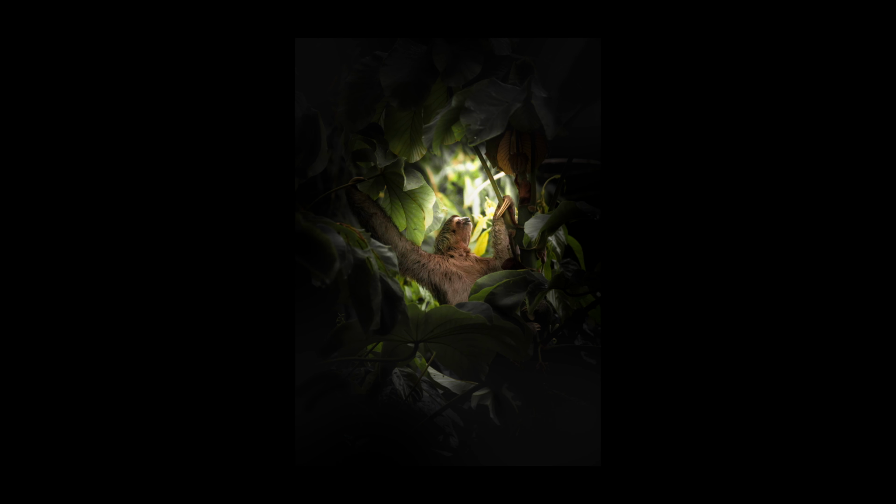Now, this photo I'm showing you here was taken in the Costa Rican jungle, and it's of a sloth in the middle of a rainstorm climbing through these trees, and in this special moment, the sloth reaching up and finding this light, finding this moment of reprieve from the rain. Really special moment. Now, I show this because wildlife for me has taught me an immense amount about landscape photography.